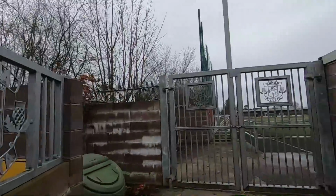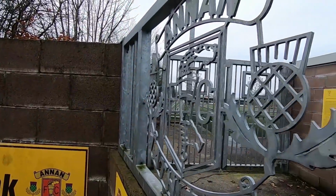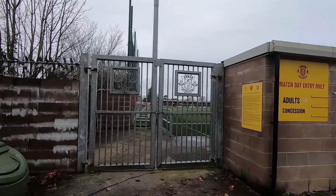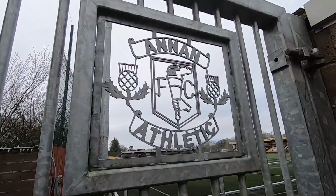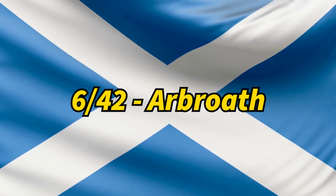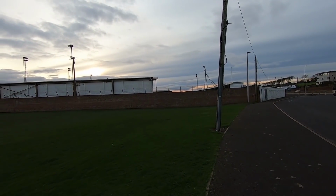Oh, and here we go. Look at that, Gala Bank, and then look at these little badges that they have made out of the metal. I absolutely love that. It's a really well branded stadium. Look at that. Arbroath are currently in the Championship, Scotland's 2nd tier of football.